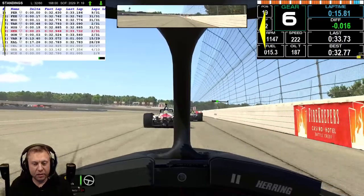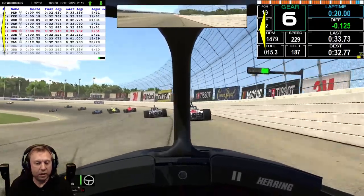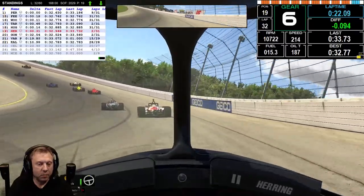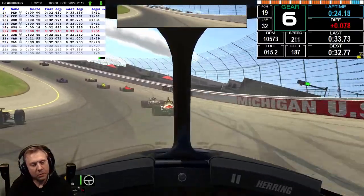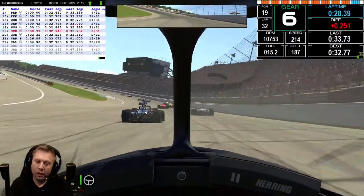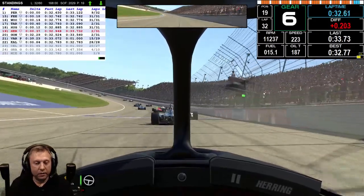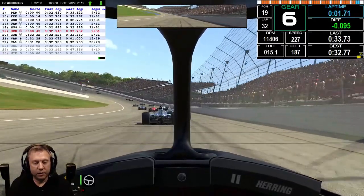I mean, no matter what line I take, in what gear, when I come off this... Still there. Clear low. Ooh, okay. Jeez. I do definitely feel like I've got something wrong with this car.